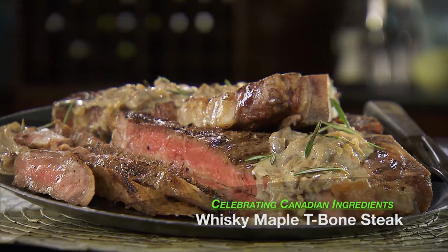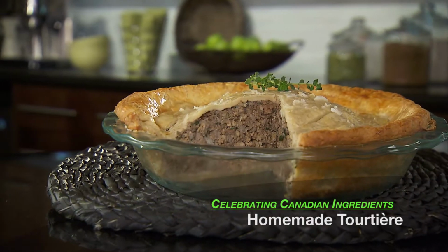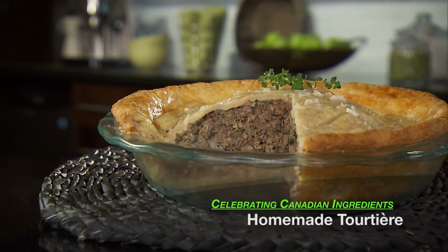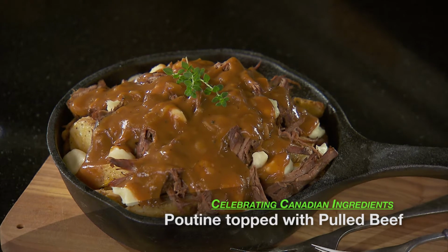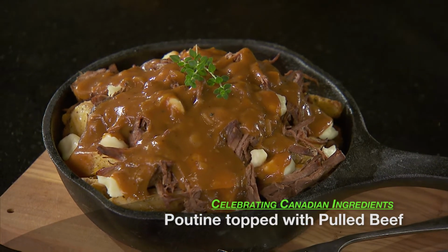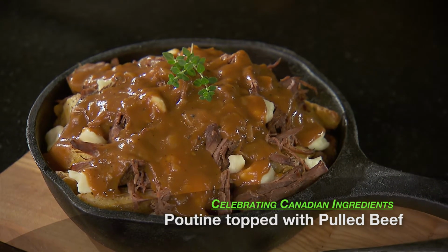So we started off with the whiskey maple T-bone steak, and then we made the homemade tourtière using the ground sirloin. And then we went off to the ultimate comfort food, which was that poutine. That gravy, I'm gonna be dreaming about that gravy. It had the boneless blade roast pulled beef on there, so overall just terrific. It was absolutely spectacular.